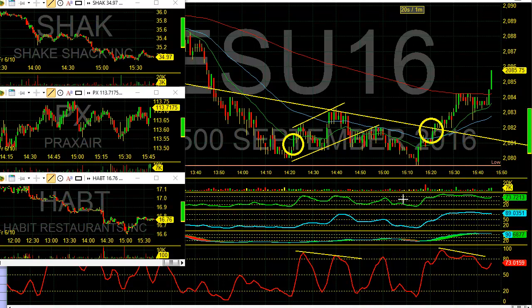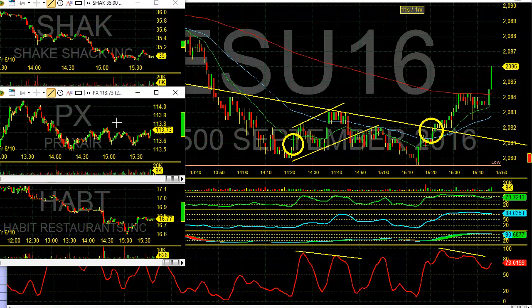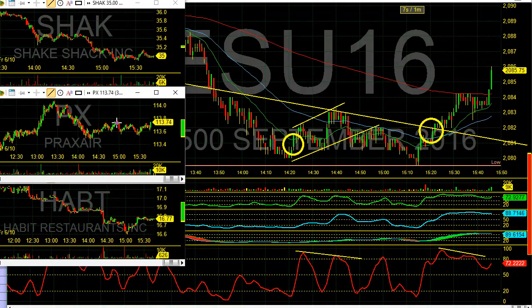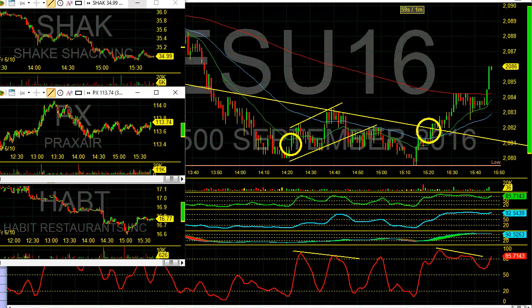Disney here starting to push back up. That'll be on the watch list probably for next week. Some other ones I already written down. PX here having a pretty decent day today. We got up above 114, and that's looking okay. But look at a nice little pop here, and that 5 minute here showing its true colors once again. Flag setup, true colors.